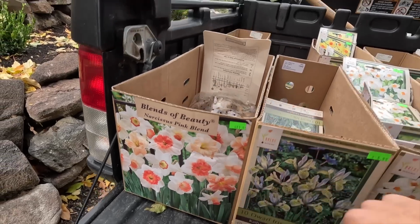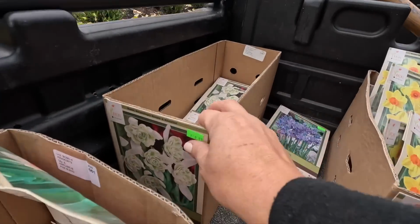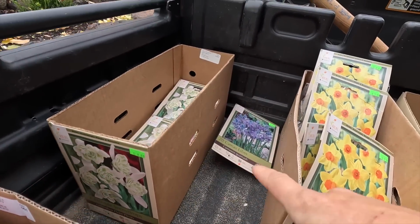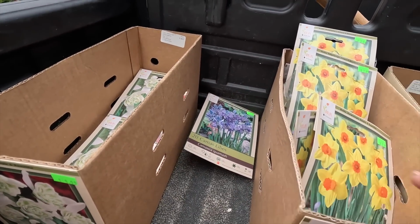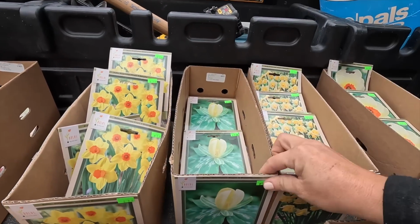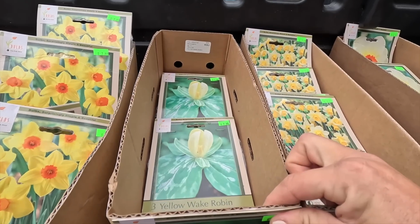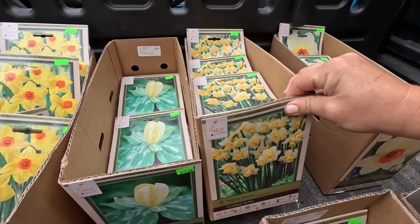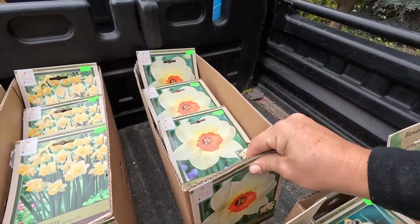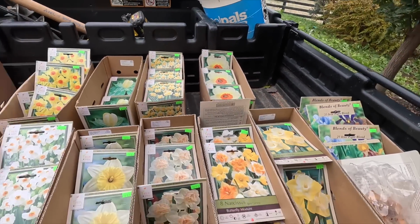Daffodils Pink Blend. Oh, these are gorgeous. Snowdrops, double snowdrops. There's some Camass. I don't know how to say that. Brackenhurst, Yellow Wake Robin Luteums, Golden Echo Daffodil, and Barret Browning Daffodil. Boy, that's going to be beautiful.